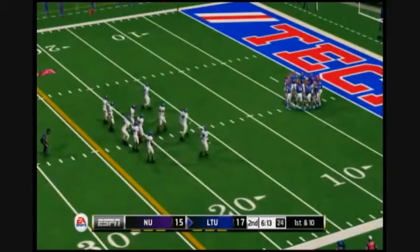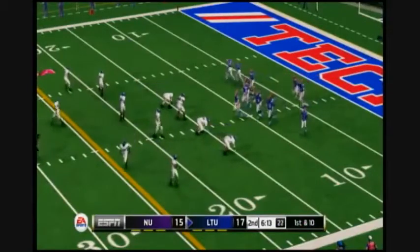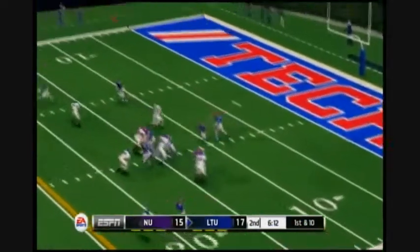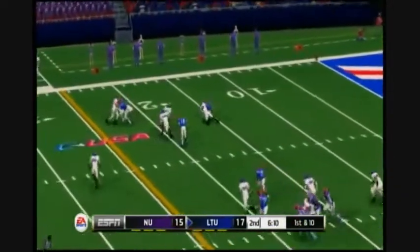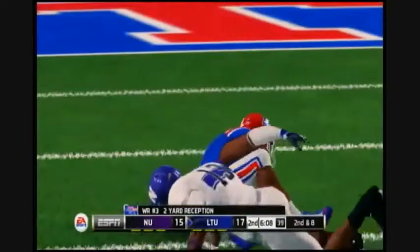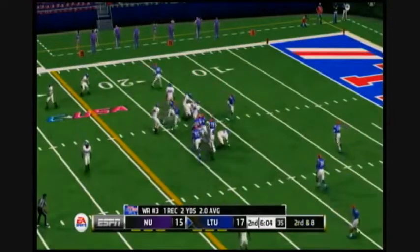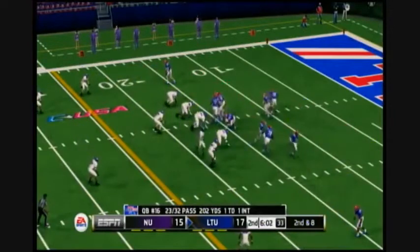In a game that's this close, you can't afford to waste possessions. Louisiana Tech is up 2. Here's the throw, and I don't think he got anything on that. That play was going nowhere. Yeah, give a lot of credit to the defense here, recognizing pass and swarming to the receiver.